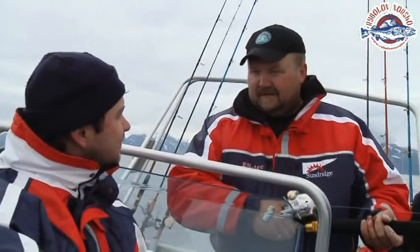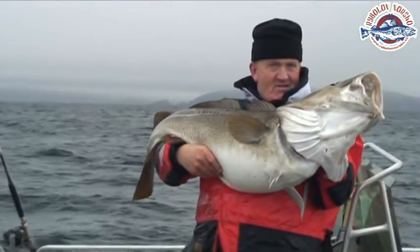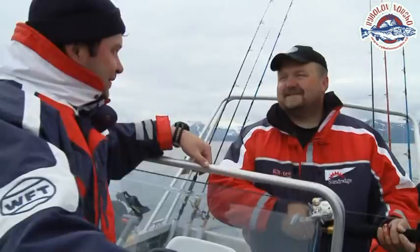And I think your friend Standa has caught his big one in the middle of summer. Yes, in this area. Over 30 kilos. And it was filled with this cold fish.